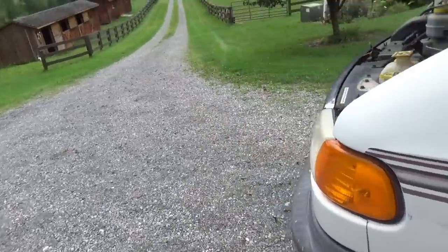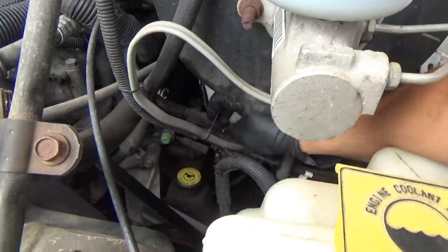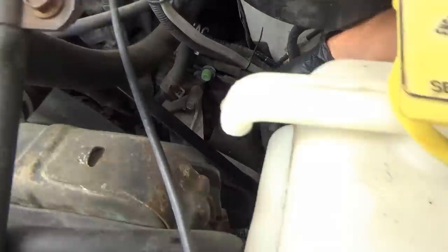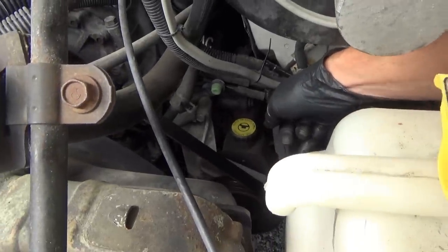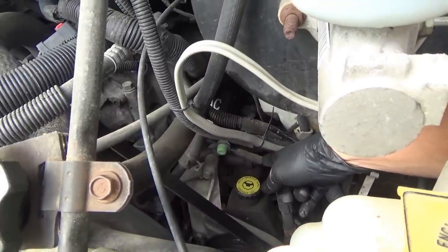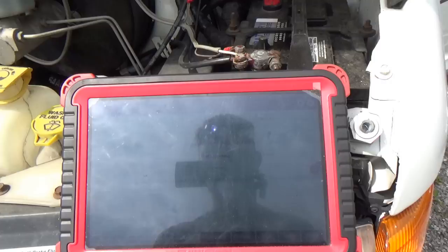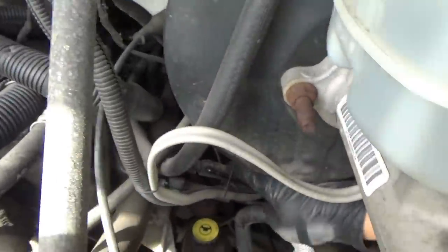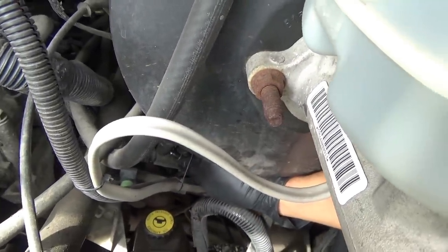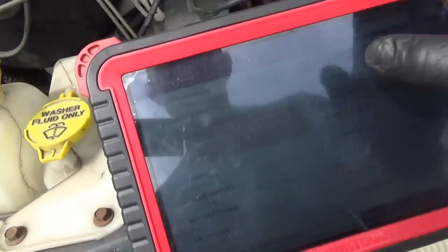Start the truck up. Did I unhook the wrong hose? Huh. I guess the one with the green cap actually goes to the fuel tank. Okay, well, let me disconnect the other hose. Alright, so now the purge duty cycle is zero. And is there vacuum on this hose right here? No, there is not. That purge solenoid indeed is working. Let's try an actuation test.